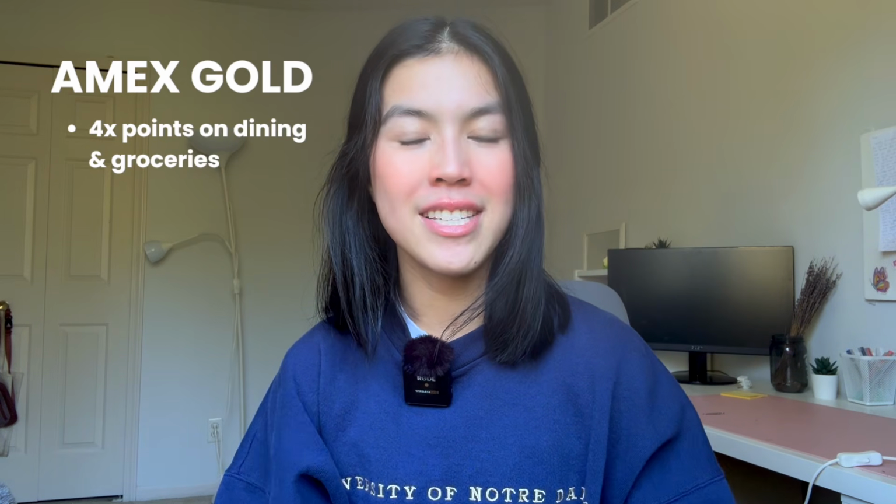I am so happy that I got this card because I have already used my membership rewards points to help me book a round-trip flight from where I live to Paris, France. And this card earns 4 times points on dining and groceries and 3 times points on flights.